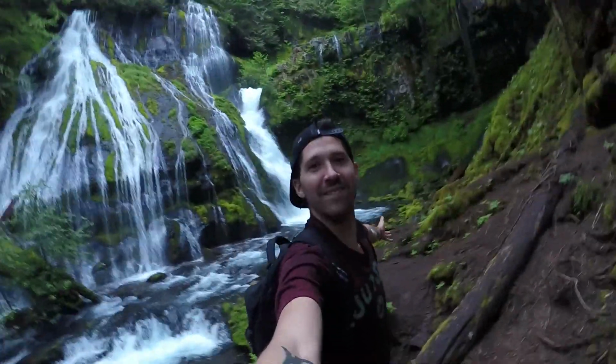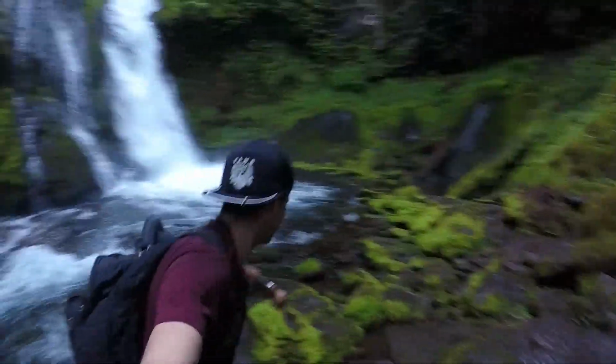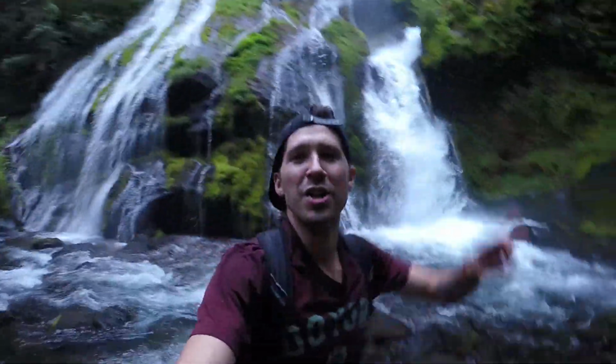All right, we stopped by on the way. We found another waterfall. It's right off the side of the road. This one's called Panther Creek Falls. And check it out! Woo! My battery's dying, so I don't have much shooting time left, but we're gonna come right down to it! Two waterfalls, one name! Woo!